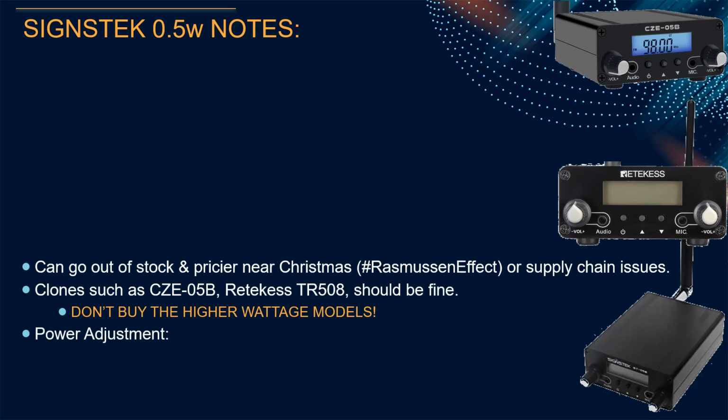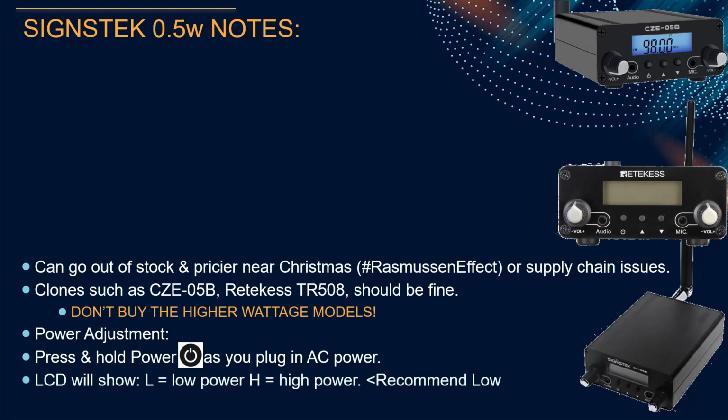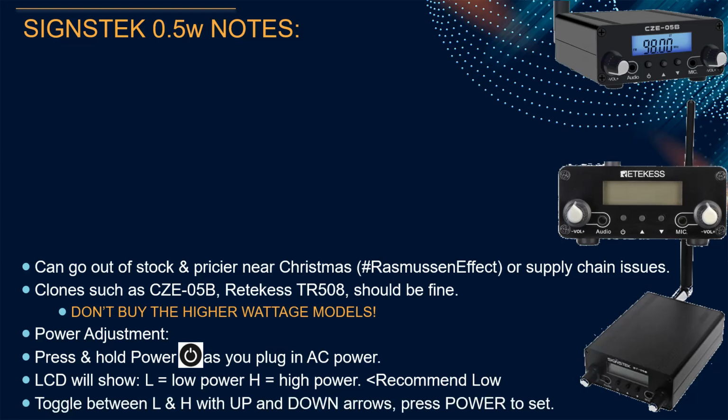Also on these, you're going to want to change the power adjustment. By default, it's going to be half a watt, but we're going to want to change that to a lower wattage. So this is how you do it. You press and hold down the power button as you plug in the AC power. And then the LCD will show low power or high power. So you can go ahead and select up or down for that. And I recommend to use low power. And then you can toggle between low and high with the up and down and press power to set.